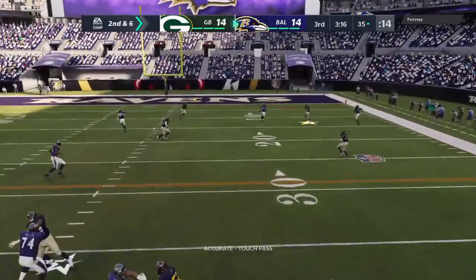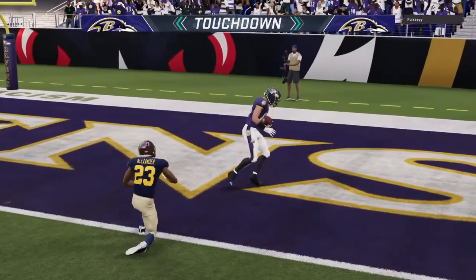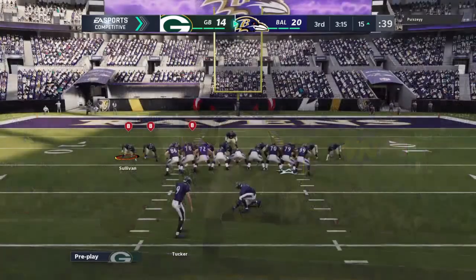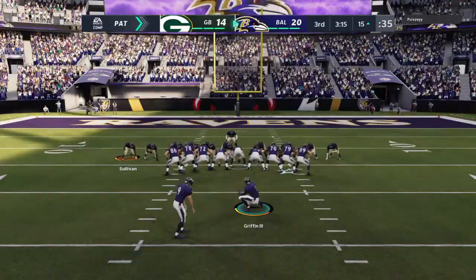Jackson from the shotgun. He uncorks it and this is caught. And he is into the end zone for a Baltimore touchdown. Willie Snead, 35 yards. And the Ravens have broken the tie.